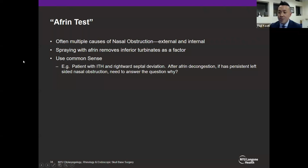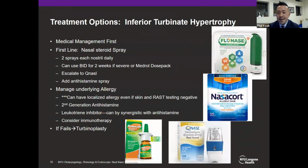Yeah, Rich, you alluded to first-line management, and I know you guys are planning on talking about that, so that's a nice segue into how do you decide what to do empirically or how to start with these patients who have perhaps inferior turbinate hypertrophy that may be at the root of their nasal obstruction?